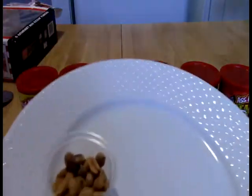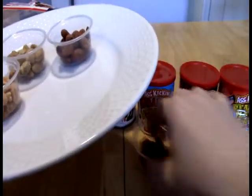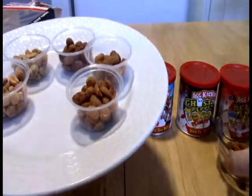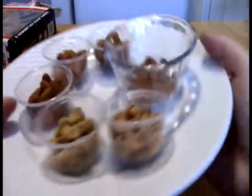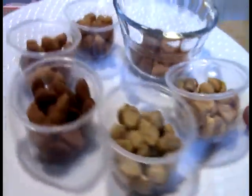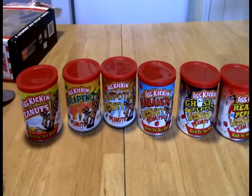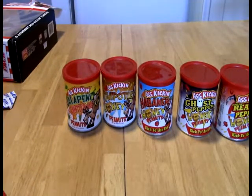So, regular, cheddar, chipotle, habanero, ghost, reaper, and let's see if I can figure out a way to show you. Actually, we'll just do it like this. Okay. Looking good. And let's try them out, guys. Let's see who will emerge victorious.